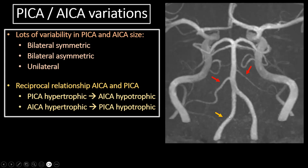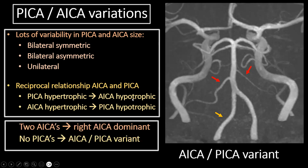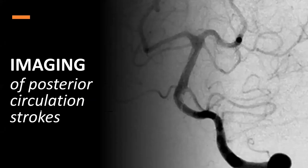And we see that there is also absence of the posterior inferior cerebellar artery in this patient, and the anterior inferior cerebellar artery is very long, so probably also supplies the posterior inferior cerebellar surface in this patient. So what is the conclusion here? We have two anterior inferior cerebellar arteries, with the right one being dominant, and we have no posterior inferior cerebellar arteries. So we have basically a dominant right AICA, which will supply most of the inferior surface of the cerebellar hemispheres. Just keep in mind, I'm just showing you one example.